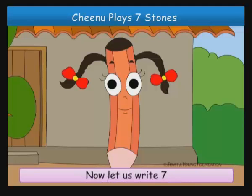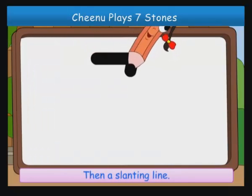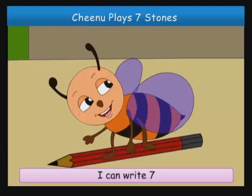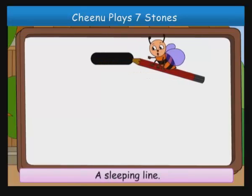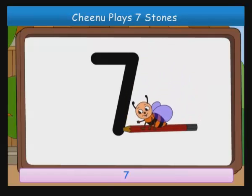Now let us write 7. A sleeping line, then a slanting line. 7. I can write 7. Will you also write with me? A sleeping line, then a slanting line, 7. It is very easy.